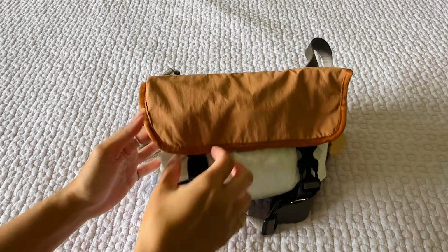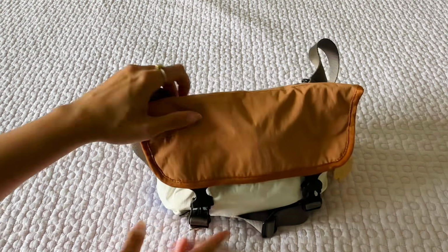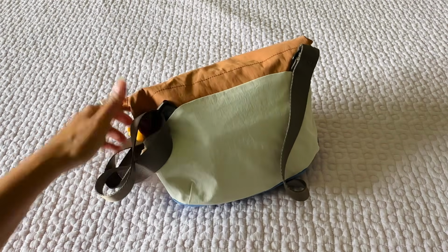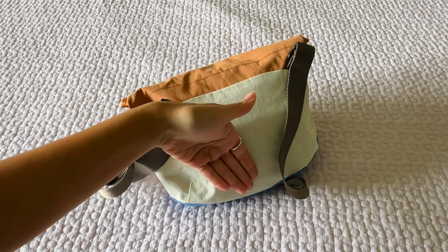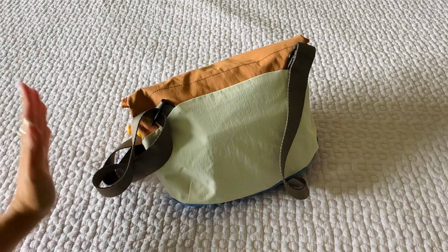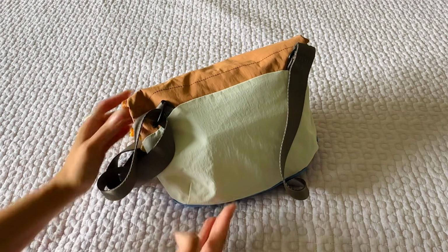The only function that I wish this bag had, which would make it a 10 out of 10 for me personally, is a back pocket, because this is my travel bag, and it just would have been so convenient. When I slip my phone in here, I could hurry up and get it out to use my Apple Pay, or take photos, or vlog little snippets. So that's the only downfall with this particular bag for my preference.